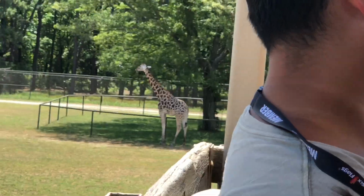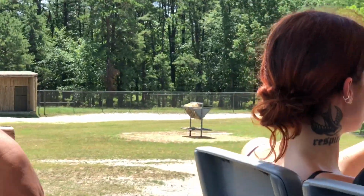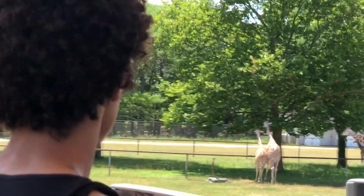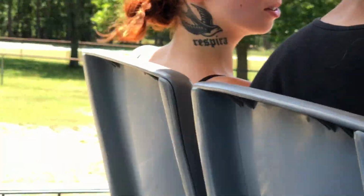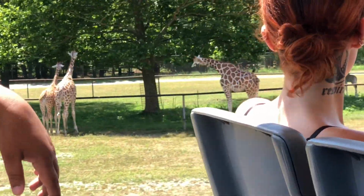Bridget, where's your baby? Oh, there it is. So there's Bridget. She's standing closest to us. And her baby boy is right back of her. And that boy is about a month and maybe 2 weeks old. She is never far from her baby boy.